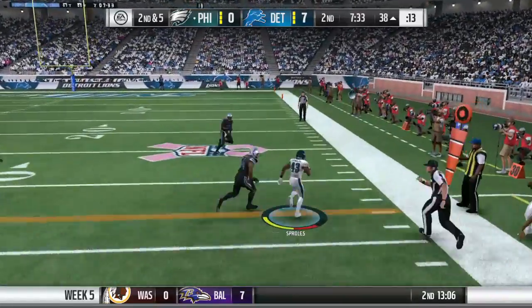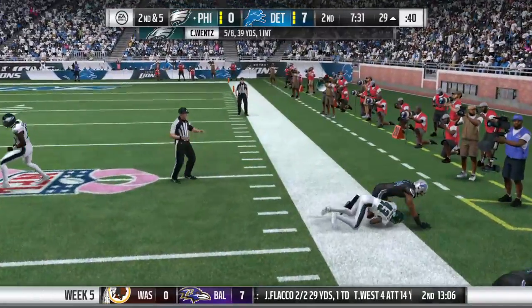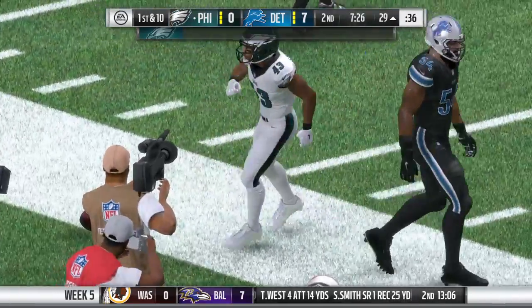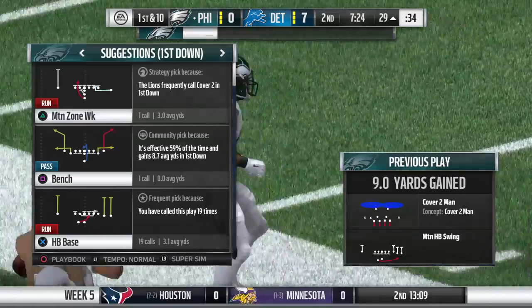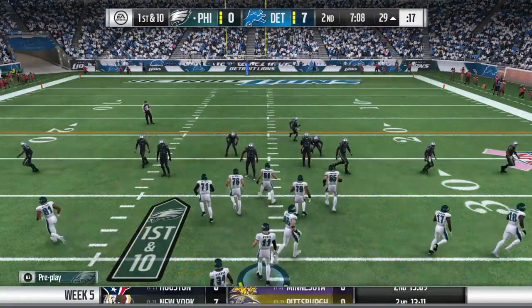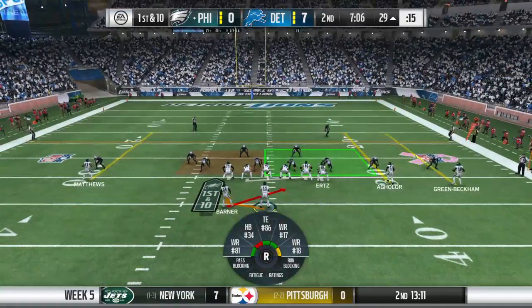Out to the flat. That's complete to his running back. And he'll work it inside the 30 to the 29-yard line. It's a 9-yard gain, and it keeps the drive moving. Everyone's got to be able to catch the football. Doesn't matter what position you play, but if you're on offense, be aware a ball may come your way.